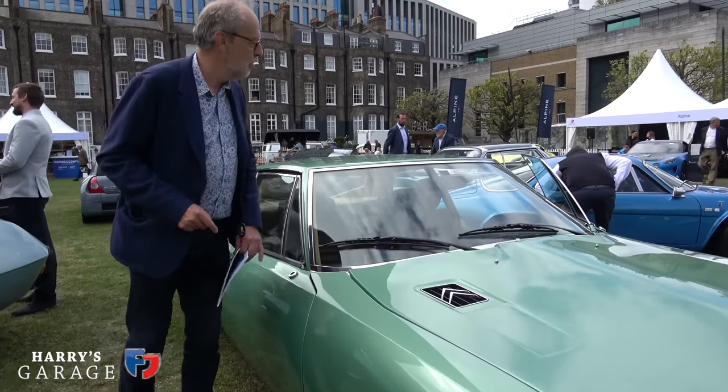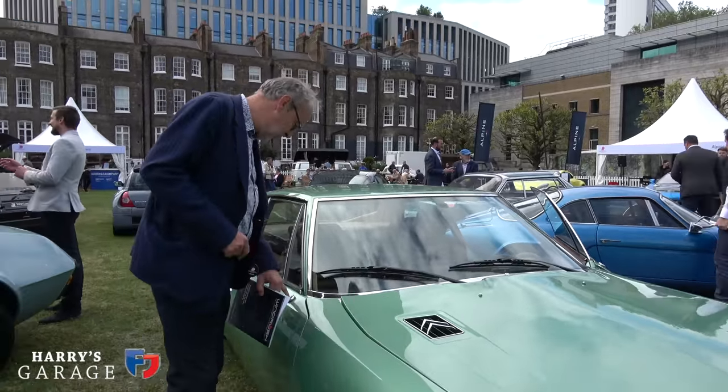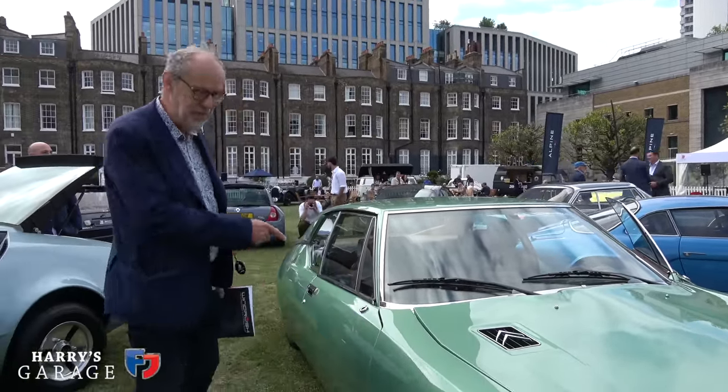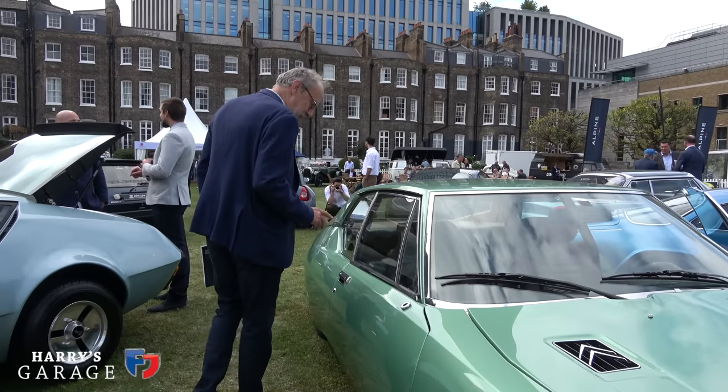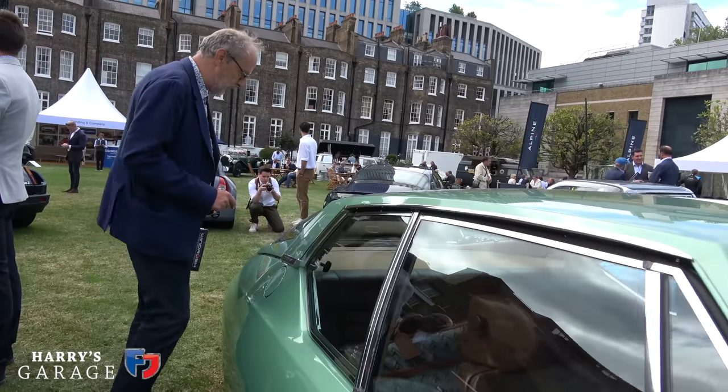Why has it only got... I'm looking at mirrors, that has no mirrors. I'm intrigued why it's got those. No wing mirrors, but a little slot there. I'm going to find out from the owner what that's about. But beautiful colour combination with the green and the tan interior.